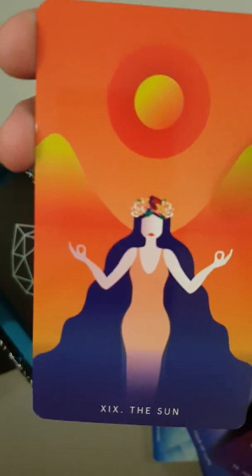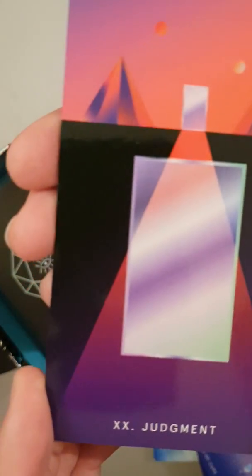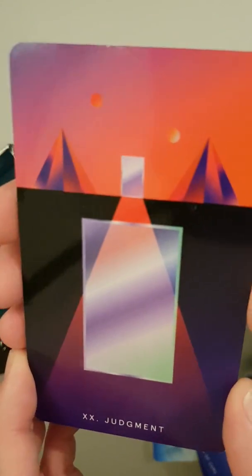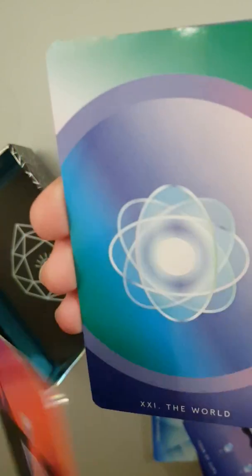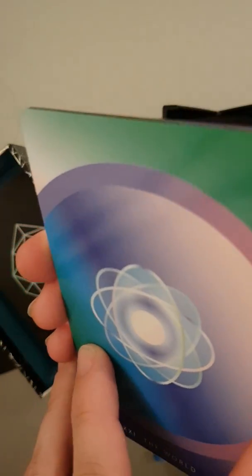The sun. The moon, the sun, and then we've got judgment. And the world. I like that. That's like an atom, isn't it? Which, if you think about it, is really what it's all made up of. It's everything.